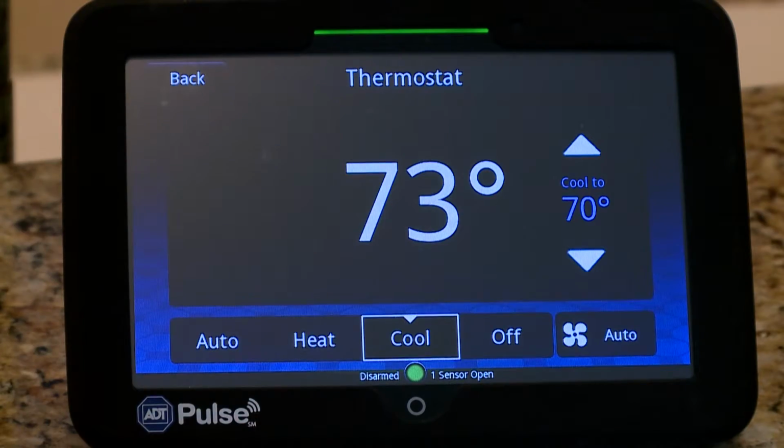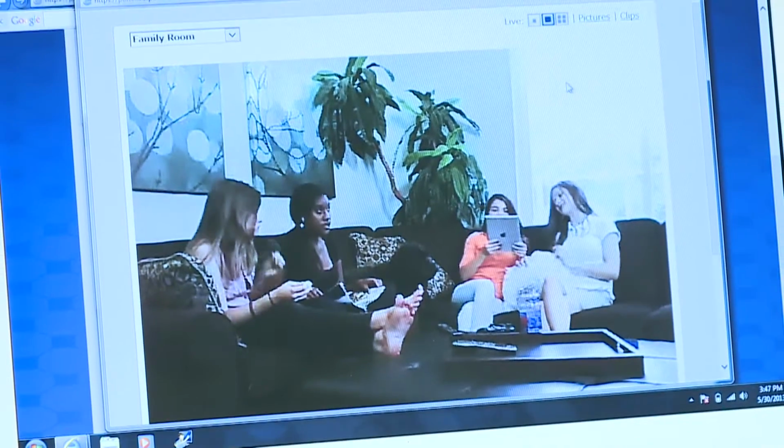Along with 24/7 monitoring, ADT solutions allow customers to take control of their home through advanced but simple-to-use technology. What good would it be if we created this amazing system that helps protect you and the things you love most and lets you control things from afar, but we made it complicated and cumbersome? Our ADT Pulse app that works on Android or iOS is simple and intuitive.